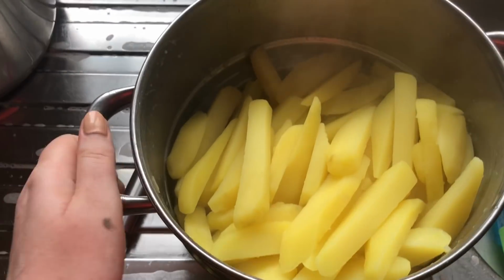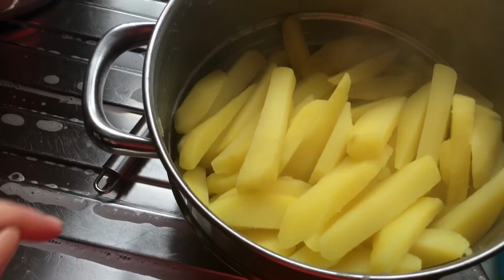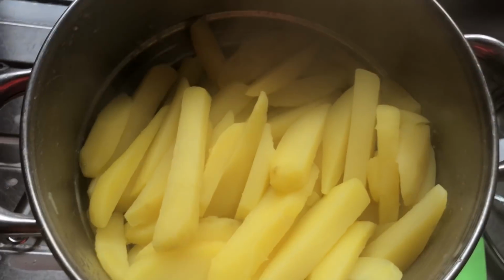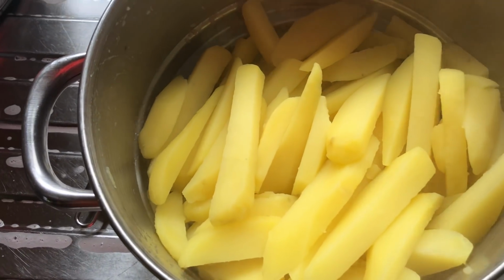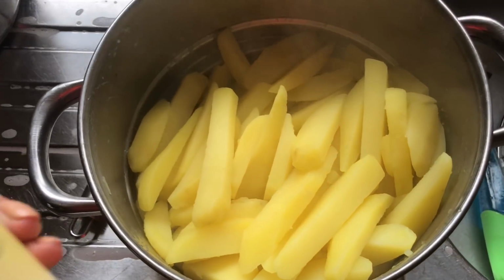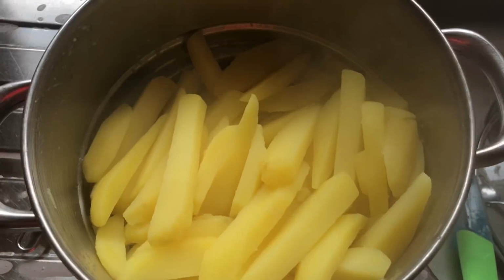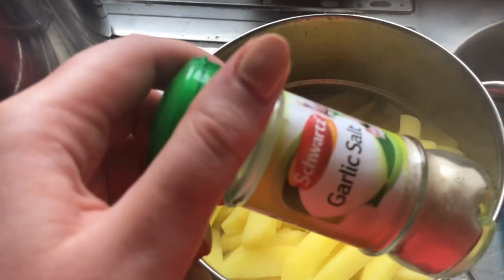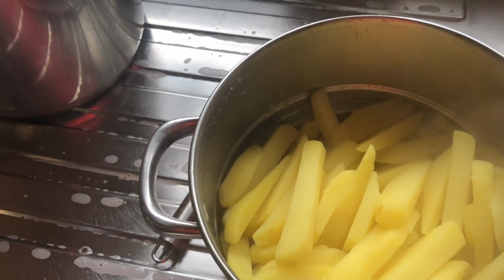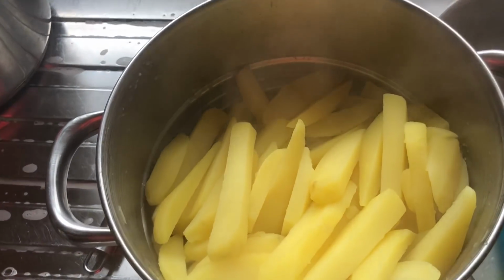The parboil on the potatoes is done now, so I just put a lid on this and shook them up a little bit. They're not as soft as usual, which I think is a mistake that I usually make, so hopefully this works out a little bit better. So I'm going to season them now while they're all together and shake them up again. I'm going to use Fry Light, some regular ground black pepper, a little bit of garlic salt and your regular bog standard table salt. So I'm going to pop it in and shake it all up.